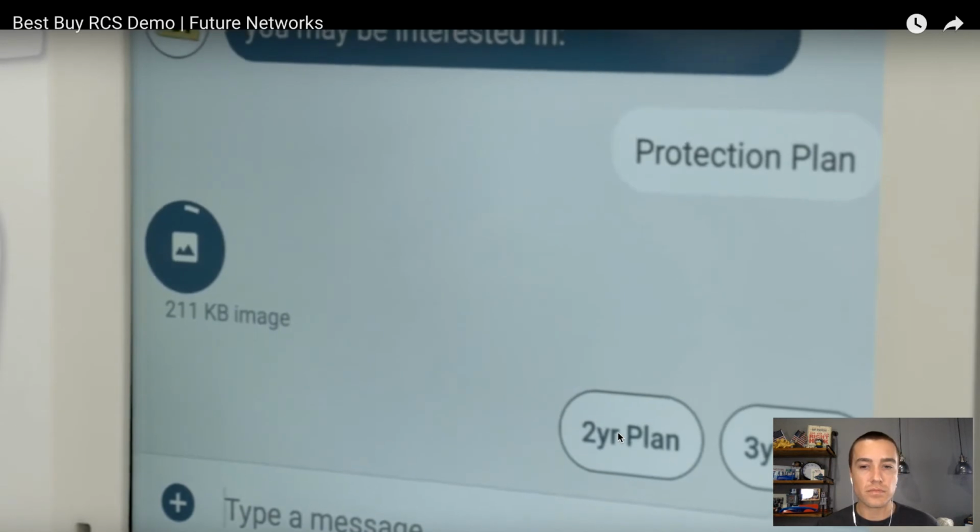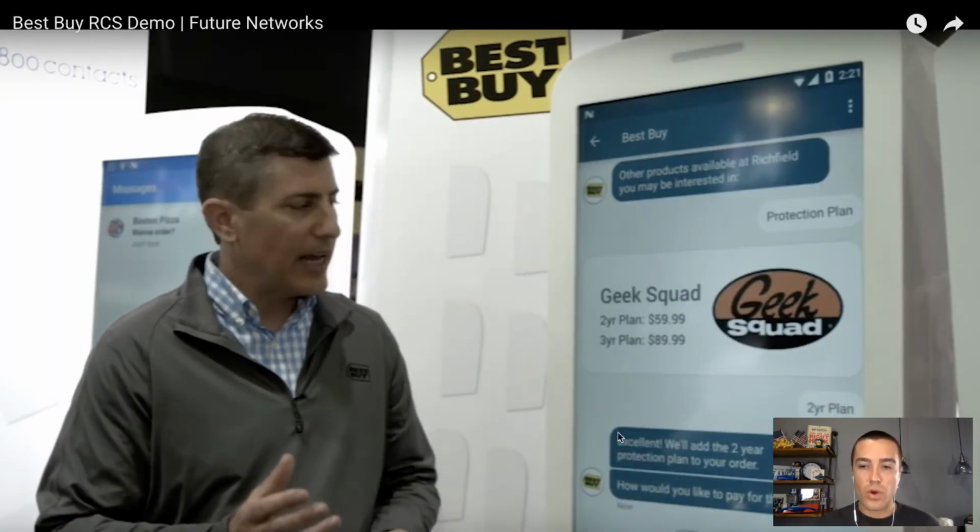He's going to get a 2-year plan. Within RCS, she can add... Okay, and he just selected 2-year plan as well. That was another quick reply. There were multiple plans there. He selected the 2-year one, everything else gets removed, and then 2-year actually gets composed as a message and gets sent to Best Buy, and then Best Buy responds.